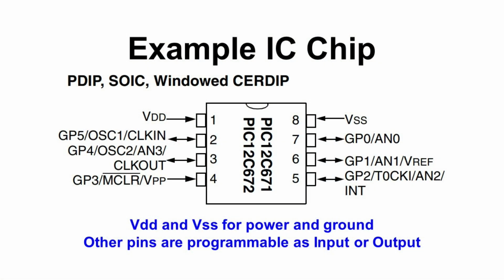This is an example chip. And by the way, this is the PIC 12C671, a chip that's going bye-bye in the next few years. It's being supplemented by the 12F683 series and the 12F840 series. Oh, yeah. Simple chip. You got VDD, which is not what you think it is. It's positive voltage to get the thing running. VSS, that's ground. And then you've got 6 pins that can be assigned as input, output, clock in or clock out. And as you can see, that'll give you plenty of hardware room to do a lot of things.